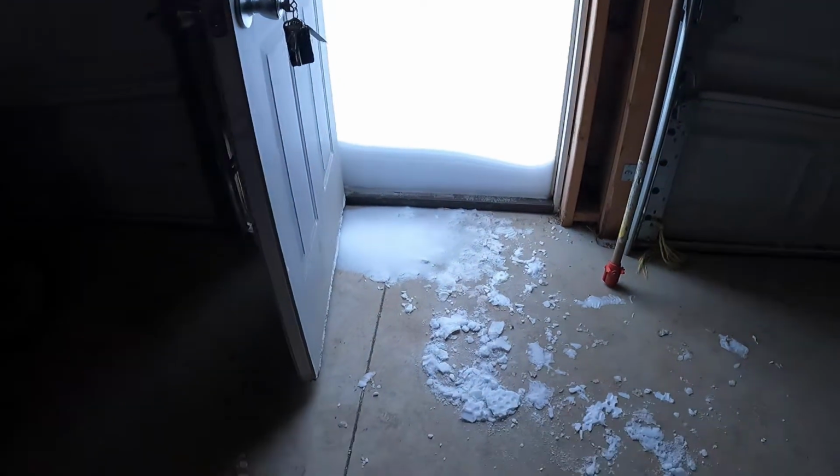It is a mess because the last snow that came didn't melt away even though we got quite a bit of rain. So definitely got to get out there and get this shoveling. I mean, you can see how much is on the doorway right there.